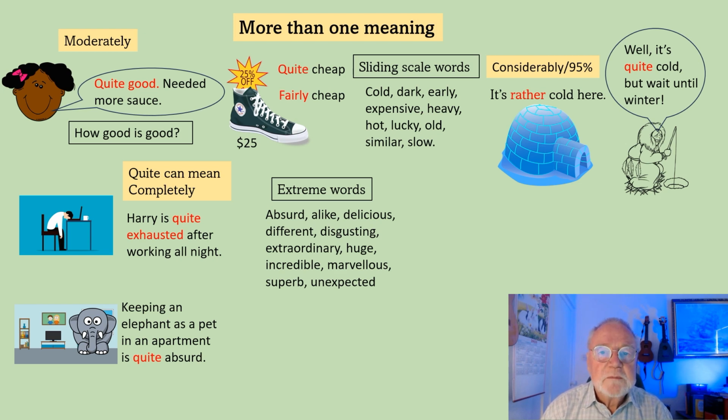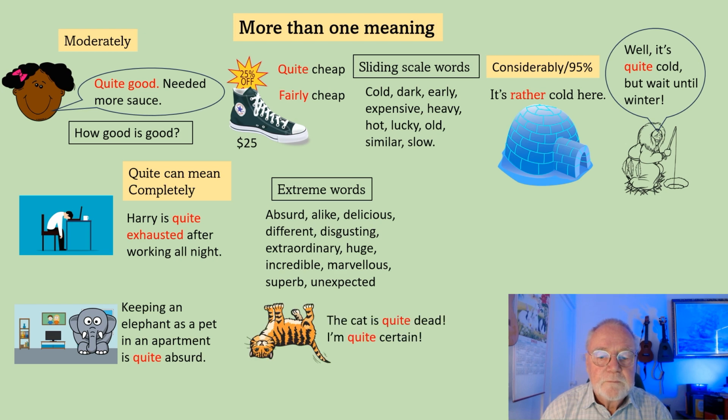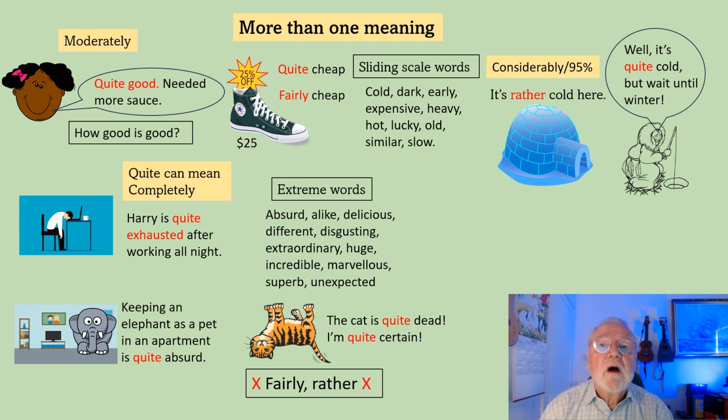Look at this example. The cat is quite dead. Oh, poor old cat. I'm quite certain. You can't use fairly or rather because it can't be fairly dead or rather dead. So we use the extreme quite dead, I'm certain.